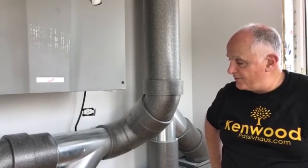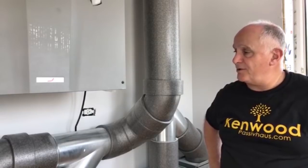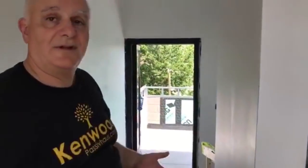So that's the Comfo Air 550. Really looking forward to getting it operational. But that'll be near the end of the project, because we still have to paint the walls and do all the bathroom tile work and all that.